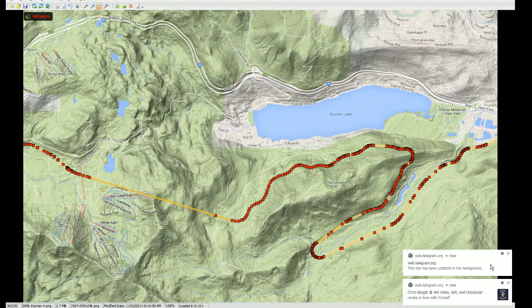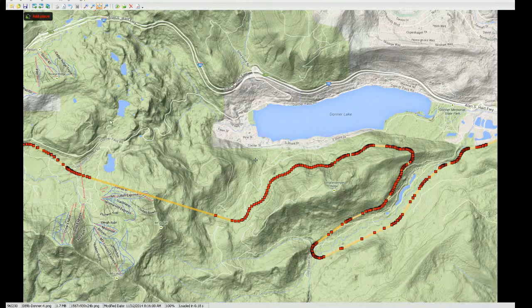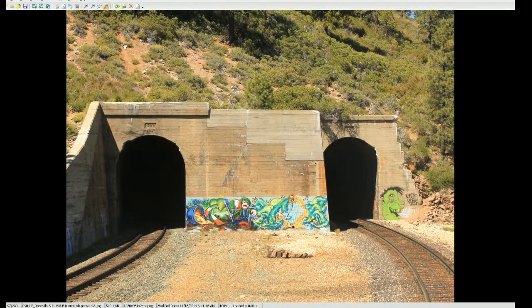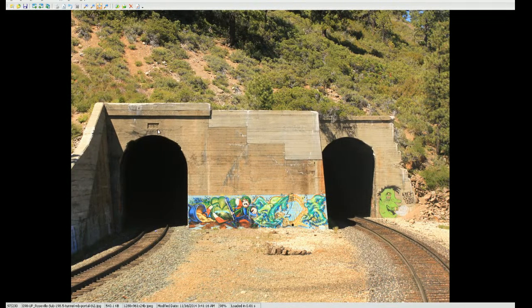Horseshoe curves are exceedingly useful for getting up and down a lot of elevation. Yeah, so we're coming around here. We're cutting under that little ridge with these twin tunnels here. One of them is marked 1868. The other one, I think, 1920-something, maybe 24. Just really neat to see an 1868-marked tunnel.